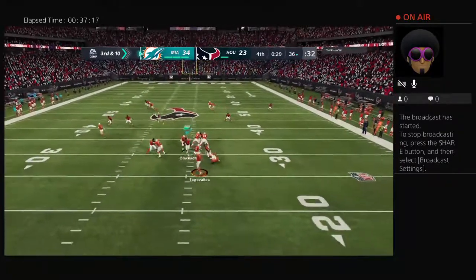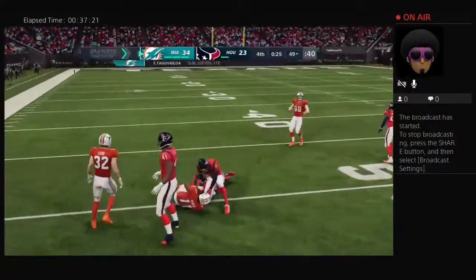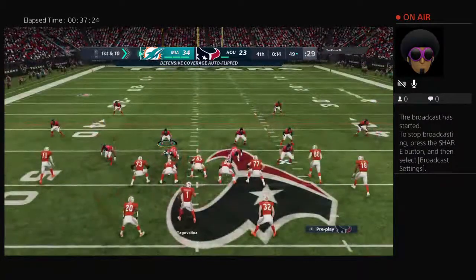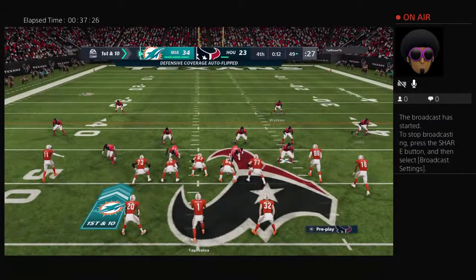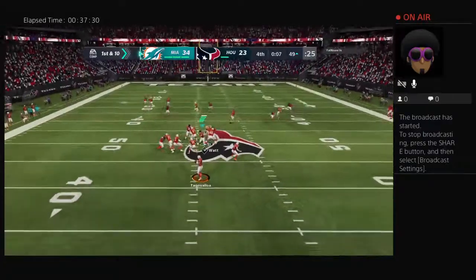Going to the air, Tagovailoa. And it's caught by Parker. And he'll be taken down, but not before he gets into enemy territory. A big gain there, and that should certainly be enough to put this one in the win column.